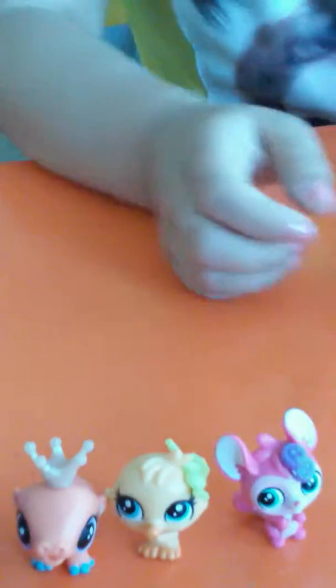Okay, the next thing is... Oh, this is so cute! I think that is Brina Bowerman, which is a fox. She looks really pretty with that bow. That yellowish, greenish bow.